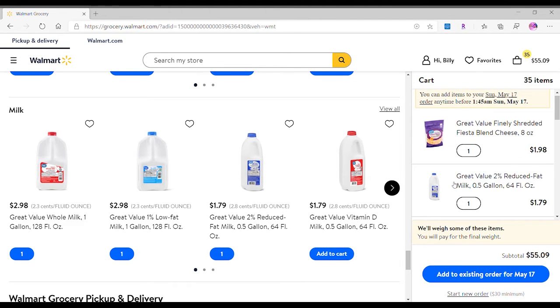On your right side where it says cart, you see right here it says add existing to order. If you made an order earlier today, yesterday, or any existing order throughout the week that you can still change and it hasn't been delivered, you could add items or change your order, right? And you just click the tab right there.